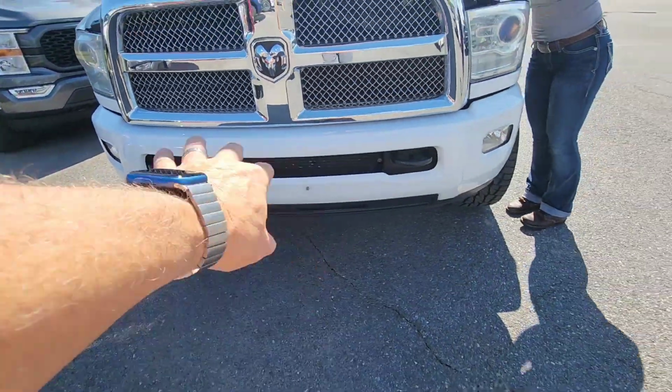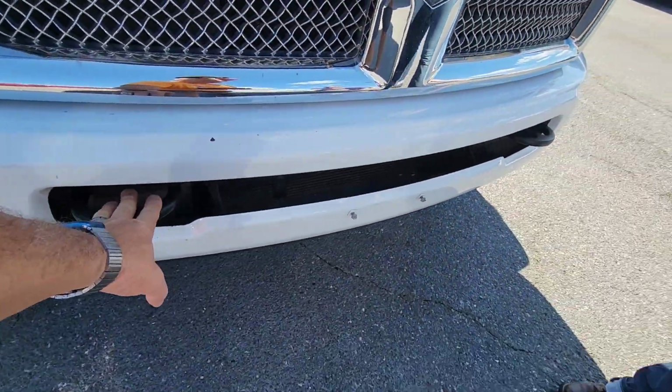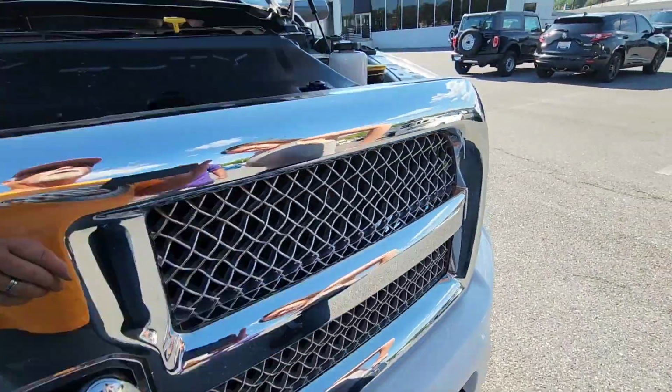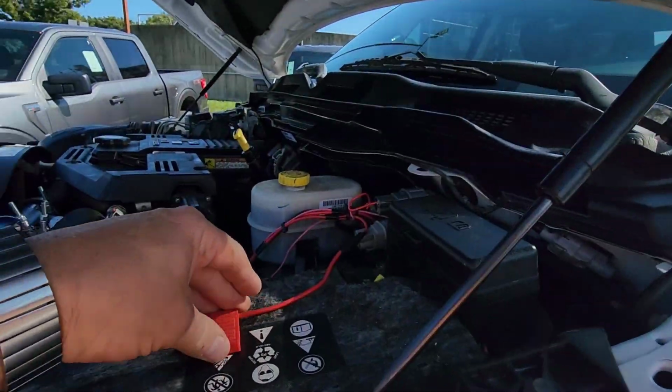Look at the front end. Such a different front end. Oh, that was those tow hooks. That's what that is. And I have those. You have those? Yeah. I'm just going to put a light bar thing here. Yeah, but here's what's weird, what you got to wonder is what's this spliced in? What does this go to?